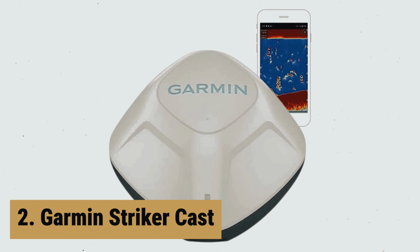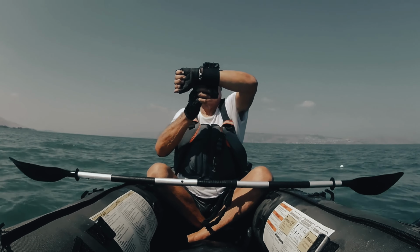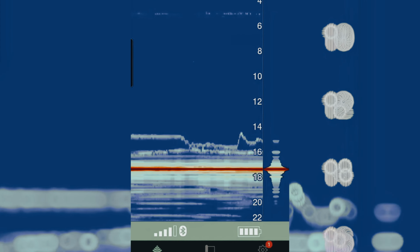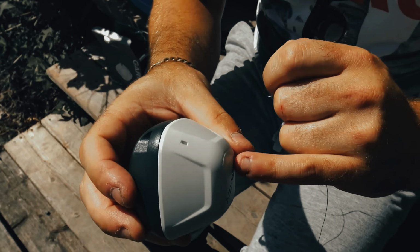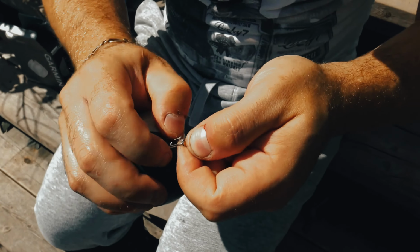At number 2 on our list is the Garmin Striker Cast. The Garmin Striker Cast is a game changer for anglers who want to take their fishing experience to a whole new level. This rugged and castable sonar device pairs with your mobile device to wirelessly stream sonar data and display it on your smartphone or tablet. Setup is quick and easy with the free Striker Cast app available for both Apple and Android devices.